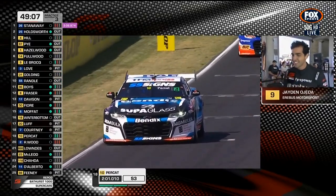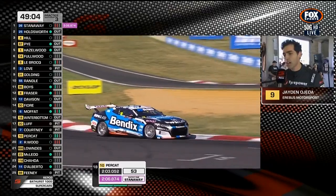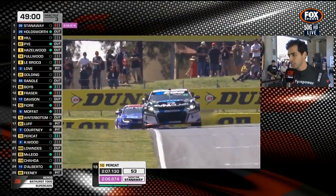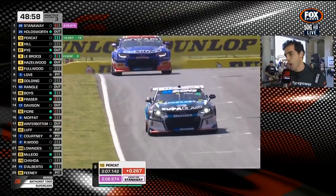What's the plan for this morning? Practice some pit stops. Jack's in the car now, just doing some more balance runs, and then I'll jump in about halfway and do much the same, but just taking advantage of the live pit lane.